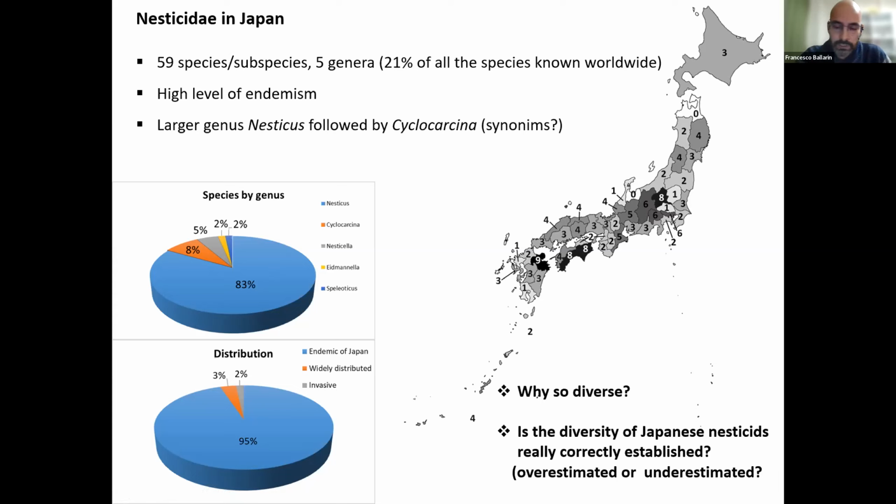Before I try to answer this question, we had another one. Is this diversity of the Japanese Nesticidae really correctly established? So, are these species really good species, or maybe we are actually overestimating the number of species in the Japanese islands? Or on the opposite, maybe we are underestimating them. We have still several new species that we can find.